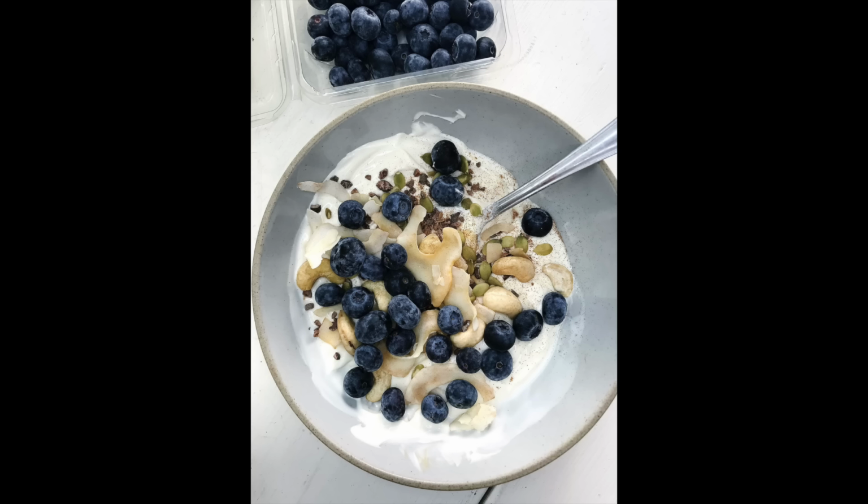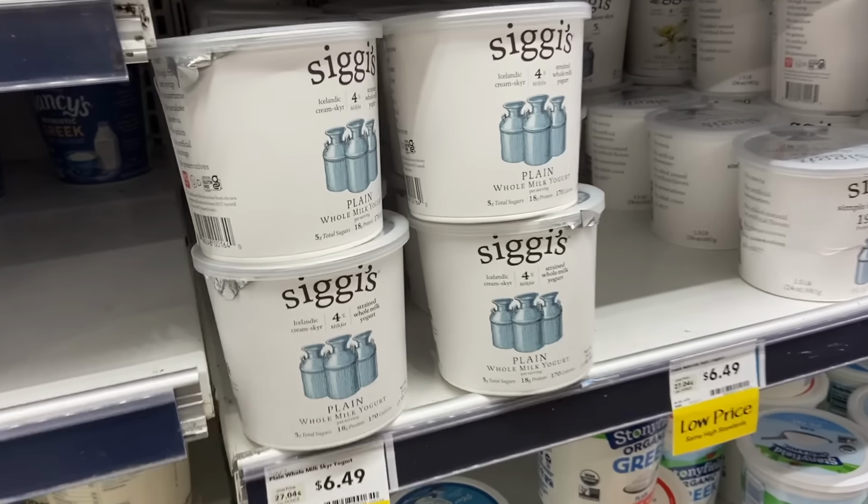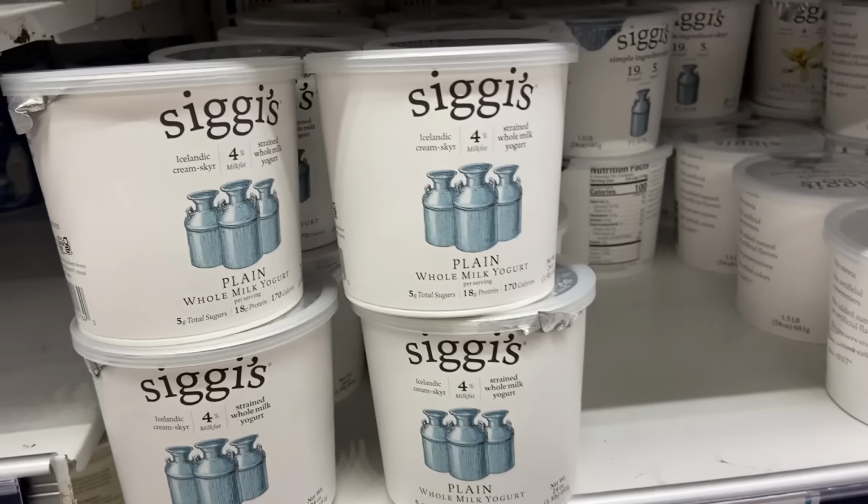Okay, next up, a Skyr yogurt bowl with granola. Now, I mentioned Skyr earlier, but Skyr is similar to Greek yogurt in the sense that it is a strained yogurt to make it really high in protein, but it's actually even higher in protein than Greek yogurt. Just to compare, if you're to try and get 30 grams of protein from Greek yogurt, you need about 1½ cups. If you want it from Skyr, you need about 1¼ cups, depending on the brand.